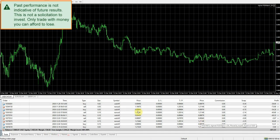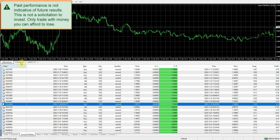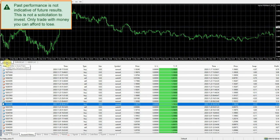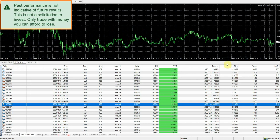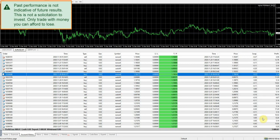All right, so as I mentioned earlier, we do have several trades open going into the weekend. As you can see, we're down $477 right now in open trades. And our current overall balance is $5,880. And this was a $5,000 sim account. Let's go ahead and jump into account history. As I stated, this version of the EA trades Euro USD and USD Swiss franc. And the first day of the week was the 7th here. So let's go ahead and see how many trades we took this week.